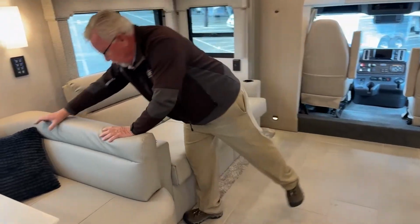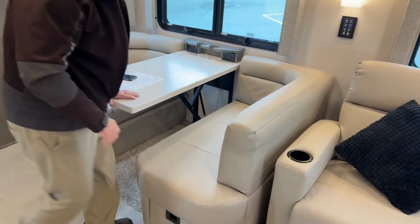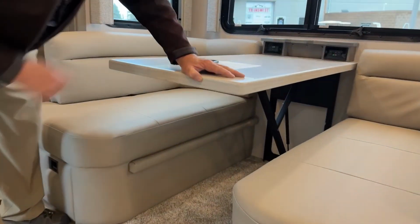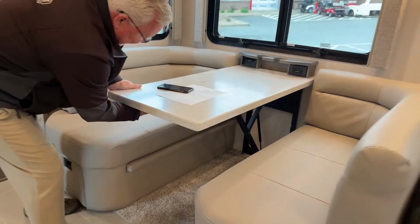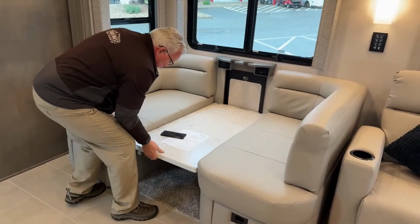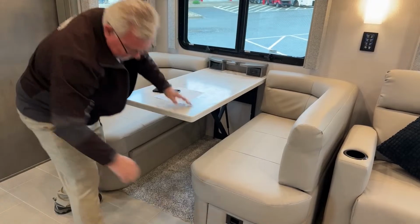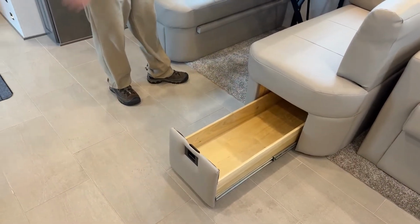And then also over here at the dinette table, this is one that does convert to a sleeper. People ask me all the time, and if you see the angled piece under there, that's usually going to tip you off that it does convert. There's a lever there. Push it all the way down. A couple of cushions in the back to fill it in here, but that's easy enough to convert. And then also we have storage under both sides of the bench.